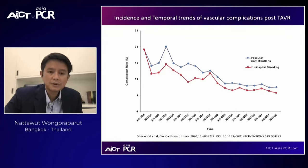Even though we do transradial more for angiograms, in current practice we change the valve in the cath lab. Many patients undergo structural heart disease procedures, for TAVI, the valve replacement, or need intense anticoagulation like ECMO. There is a need for clean vascular access to reduce complications.